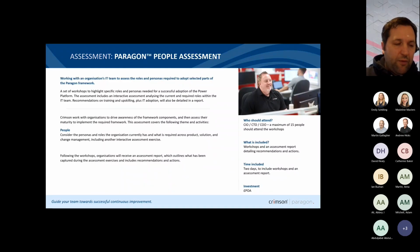What we also did for them is, through understanding the processes and an ideal target operating model, there was absolutely some gaps in terms of the resources that they needed to fulfill.